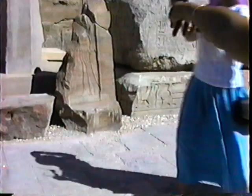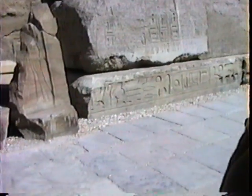Front, and then a court, and then a hall, and then a sanctuary, the holy of the halls. Ramses and his wife. These are King Ramses. This oval shape is the name, inside.